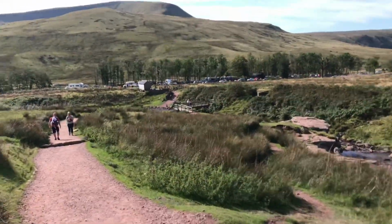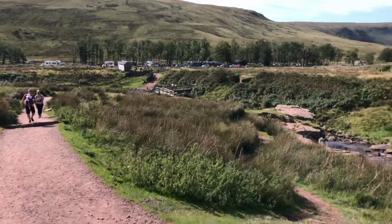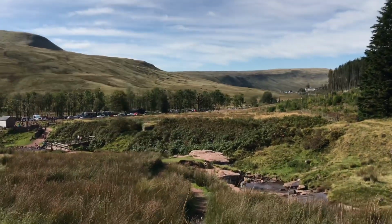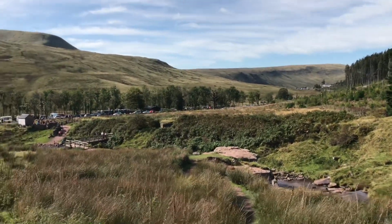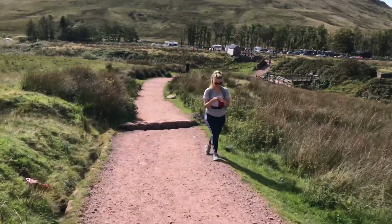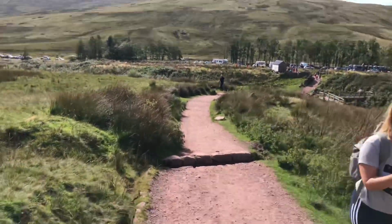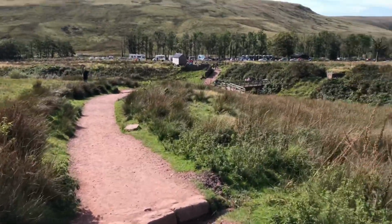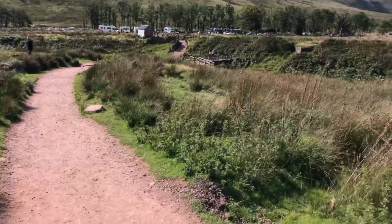Straight now, guys. Just gotta get down this path over that bridge. And our car, yeah, smell the burgers. Our car is just down by that tree over there. We're gonna get over there, drop our bags off, and then come back and soak our feet in the river because my dogs are howling.